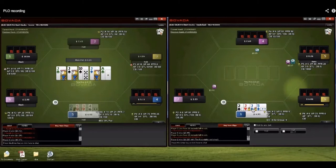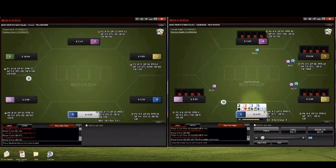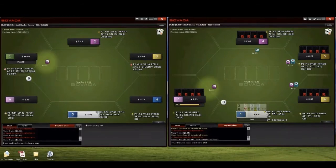We have nothing to the nuts other than trying to hit top set. So that's an easy fold as well, pre-flop. And hopefully the cutoff folds, but he calls the open raise, so that's an easy fold at the button.